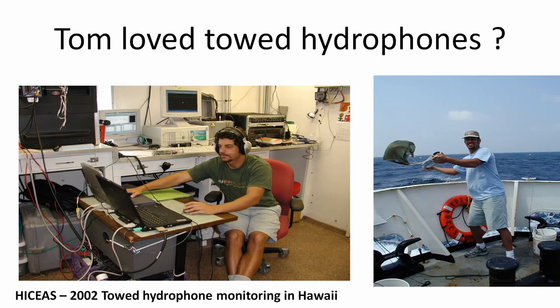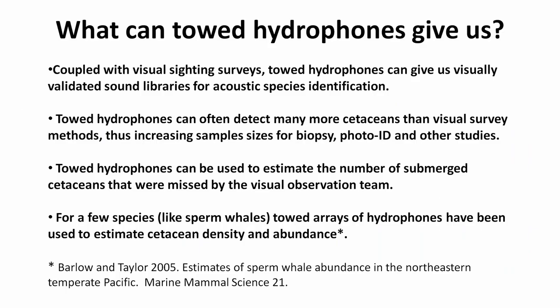Like most of us who do towed hydrophone work, Tom Norris had a love-hate relationship with towed hydrophones. As you can see here, he looks much happier when he's throwing a sonobuoy in the water than when he's analyzing acoustic data at sea. We love towed hydrophones for what they can give us.